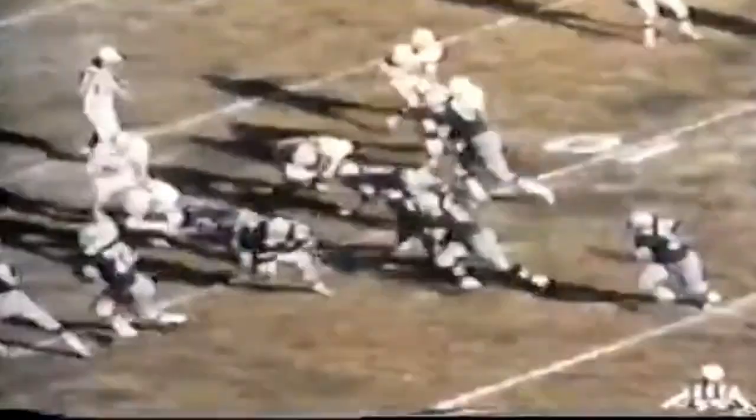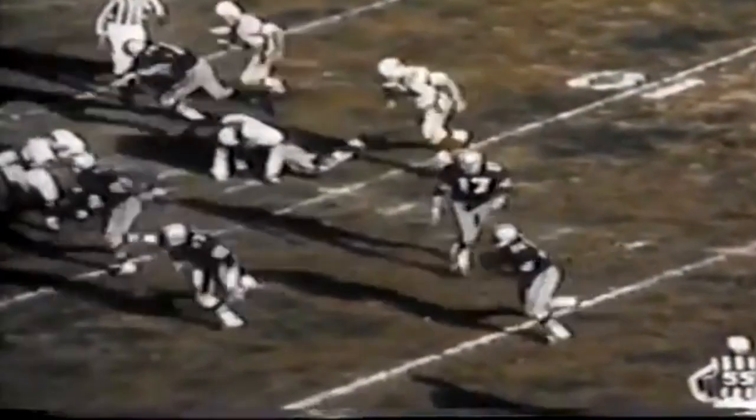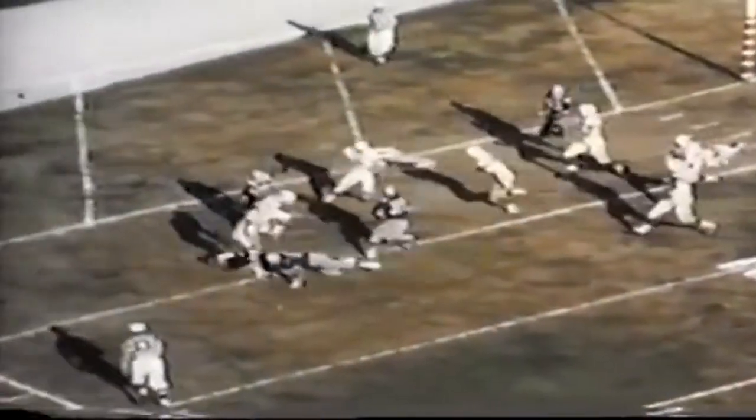Linebacker Chuck Howley is on the lookout for the look-in pass. Howley swipes Johnson's toss and returns to the Cards' 15. With rookie guard Jake Cupp leading the way, Amos Marsh shuffles through the Cards, and before you can say touchdown, Dallas owns a 21-6 advantage.